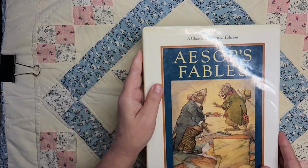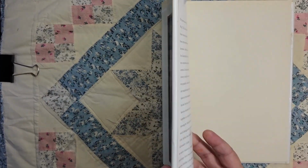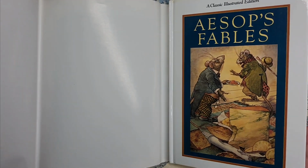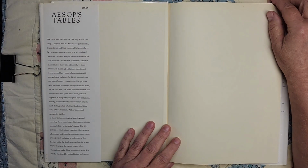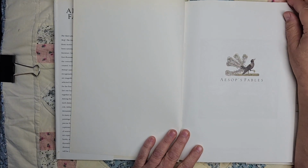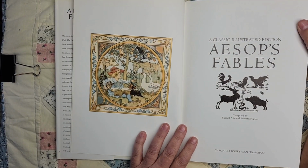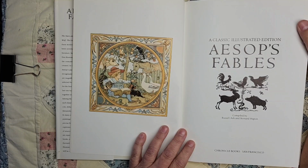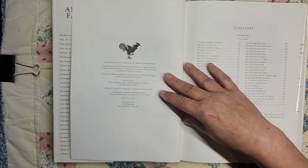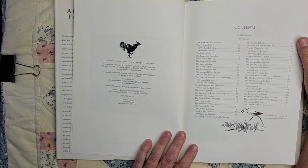This is more probably for me to use for something of my own. The pictures are a little bit different, but they're very cool. Aesop's Fables. Compiled by Russell Ashe and Bernard Higton. First published in the U.S. in 1990 by Chronicle Books.